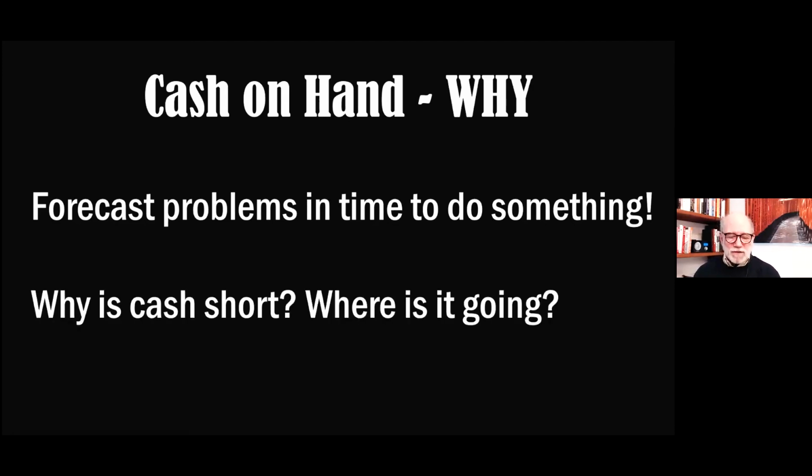And the other reason to do it is to figure out why cash is short. Where is it going? Are you short of cash for a good reason or a bad reason? And if it's a good reason, if you are growing and you need that extra working capital, then if you can forecast it in time, that's the perfect reason to go for a line of credit or to get a bank loan or to do other ways that aren't going to put you into a crisis.